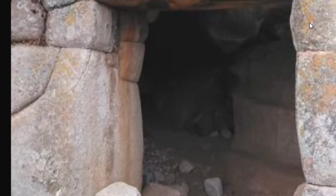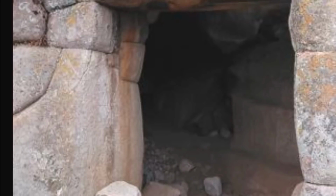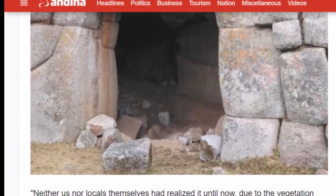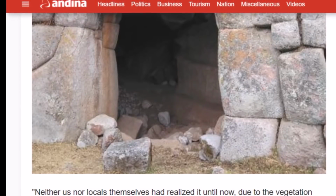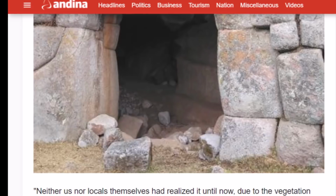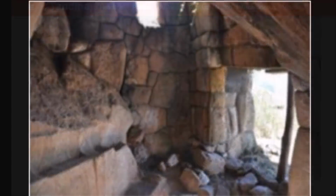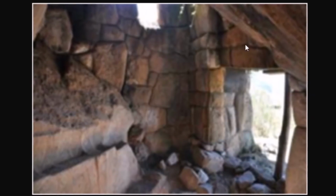But the mayor goes into how impressed people were when this was rediscovered. It says down here, neither us nor locals themselves had realized until now, due to vegetation covering the place, how impressive this place was. Here's a look inside this natural cavern with the stonework built up around it.